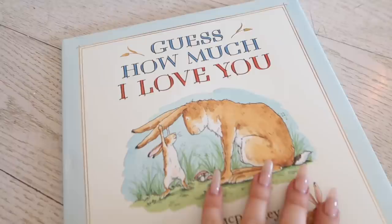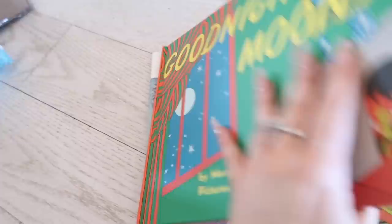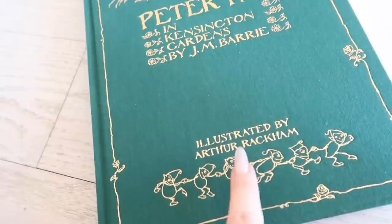I love this book. I actually got a bunch of children's books. I got Goodnight Moon. This was like literally one of my other childhood favorites. Where the Wild Things Are. I love this book. This is like a replica of the first edition. Oh my gosh, this is so beautiful. This is a super, super famous illustrator, by the way. This is gonna be so cool to read my kids someday. You know, in like 50 years.